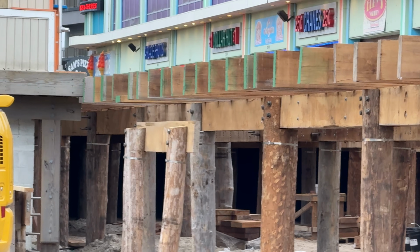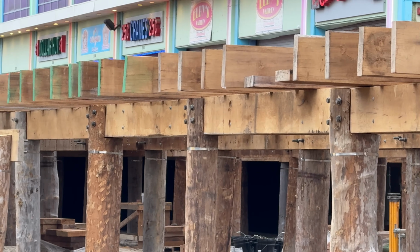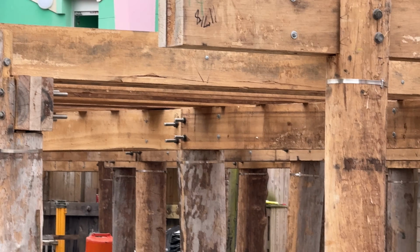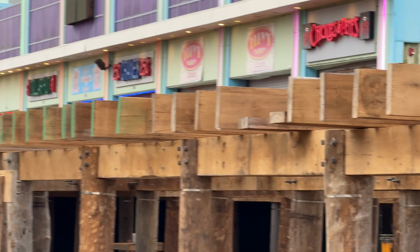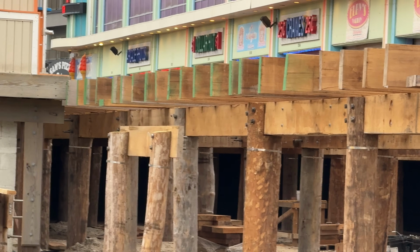I just wanted to zoom in for you so I could show you the beams that they're installing. You can see how it goes across, ends here. They'll continue it over so they could then do the cross beams like they're doing on top here. Looks really cool. It's a very different process than the Wildwood way.